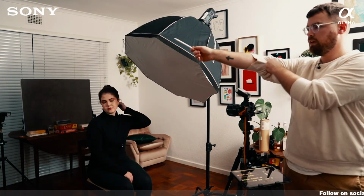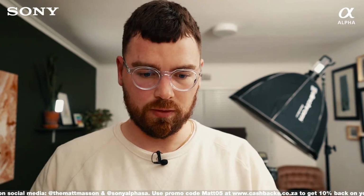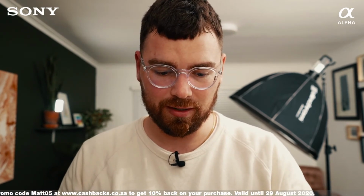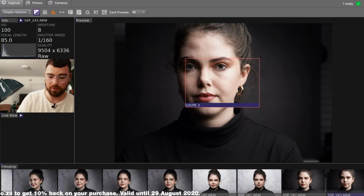It's going to be so little light hitting the blinds that we won't have that issue. Hopefully, there's no light hitting the blinds. So let's take that shot. Look straight into the camera. Brilliant, brilliant. And let's see if my theory was correct. And it looks like I didn't completely mess it up. How is that? There we go.